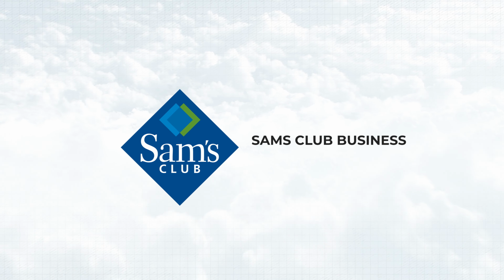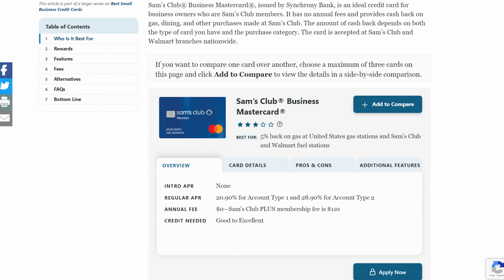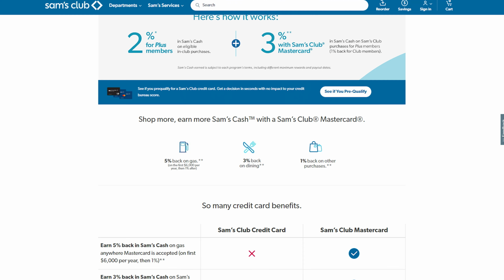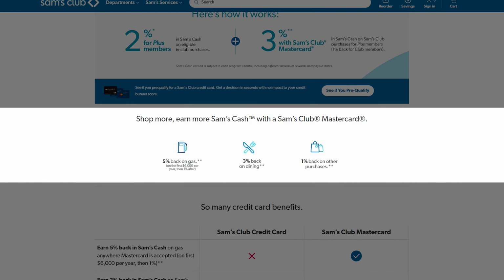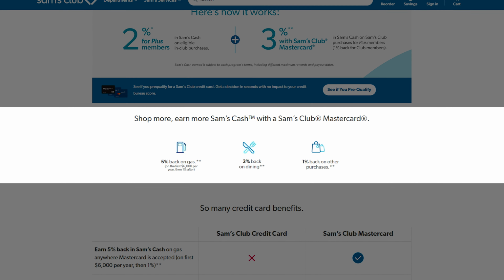Next, Sam's Club. Sam's Club Business MasterCard. So this card is pretty sweet. It's 5% on eligible gas and EV charging, and then that's up to 6K per year. And then after that, it's 1%. On everything else from Sam's Club, it's 3%. So 3% on Sam's Club purchases and online purchases. That's with the Plus membership, which I think runs you $110 a year. And then it's just 1% for club members, which is the cheaper membership structure. And dining takeout, and then 1% on all other purchases. Solid card, right? Especially if you're gonna be shopping there.